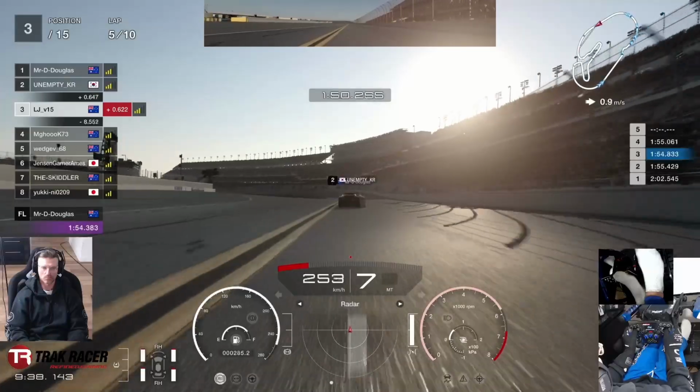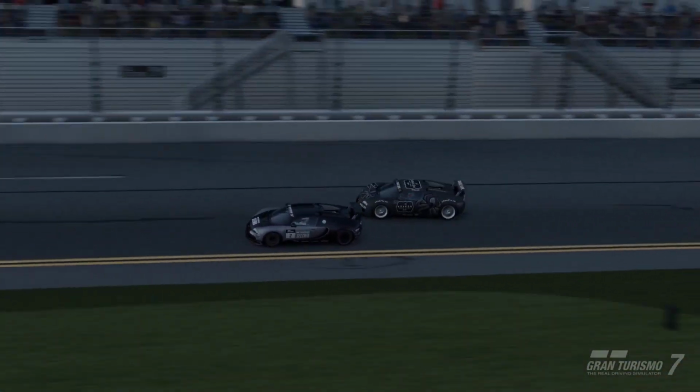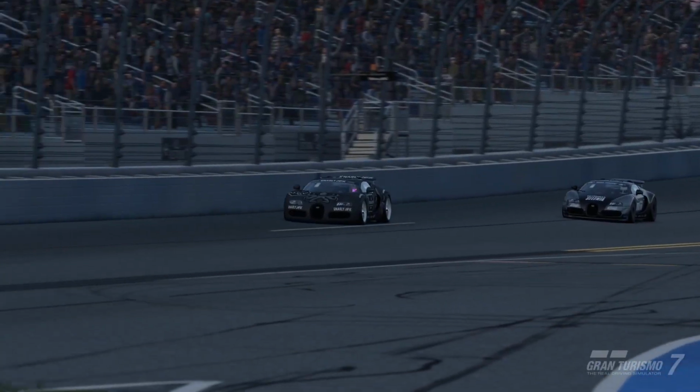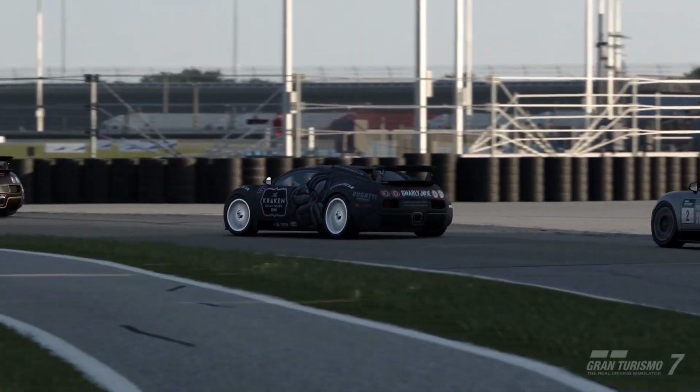Oh, penalty up ahead, Unempty. Suffers a little. Oh, how close was that, people? Slowed down for most likely a track limits penalty.